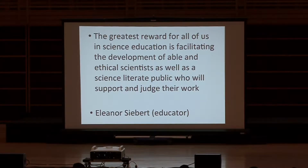And if you get nothing else out of this course, I hope you're going to accept this statement that's made by one of my favorite educators on the planet, and that's Eleanor Siebert. And she says that the greatest reward for all of us in science education is facilitating the development of able and ethical scientists, as well as a science-literate public who can support and judge their work. So she's saying that we want more and more people to go into science and become those scientific leaders that we urgently need on this planet. But she's also saying that everyone should become familiar with science so that you can be the controls, you can judge what's right and what's wrong, what is ethical. So let's start then by turning you into a microbiologist.